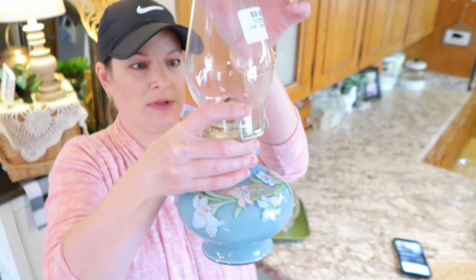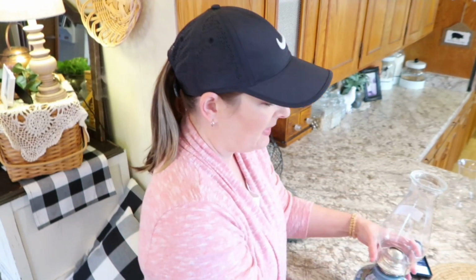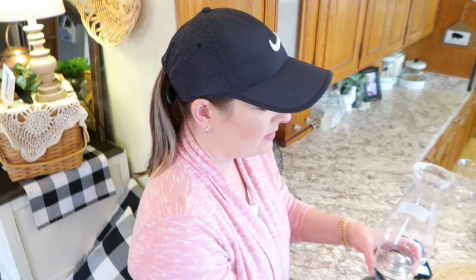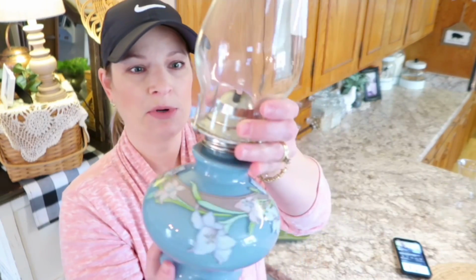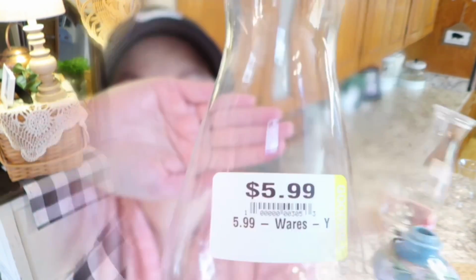Okay, so the first thing that I got was this beautiful little oil lamp, and I got it because I have been on the hunt for some parts to an oil lamp. So I mainly got it for this. It was $5.99.